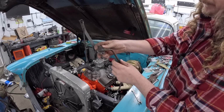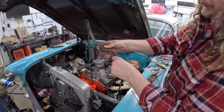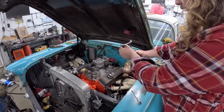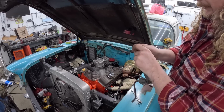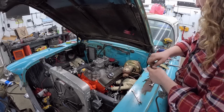So this will be bolted to the firewall, and as you step on the gas, it just pulls this lever back, which then has this little all thread piece which pulls back in the carburetor. I think this is when I had tunnel ram, so it was kind of a shorter one, and it's obviously not the right deal. So that's where we're gonna have to screw around and make something fit.